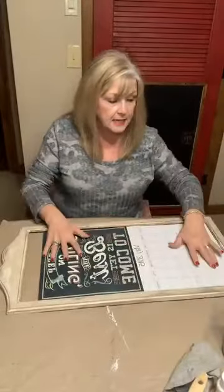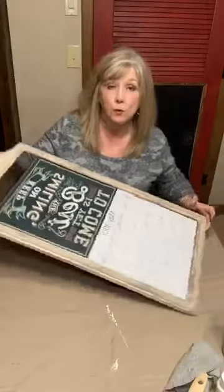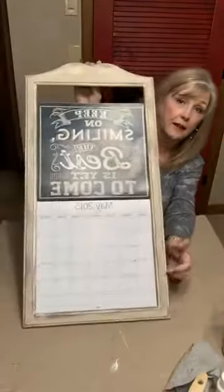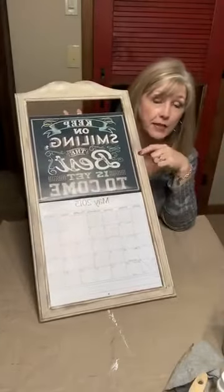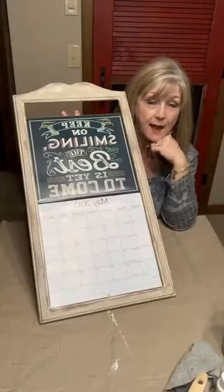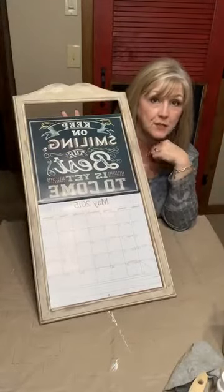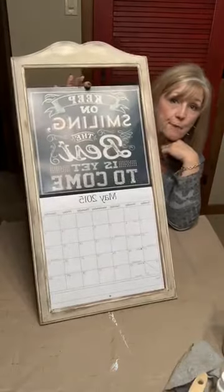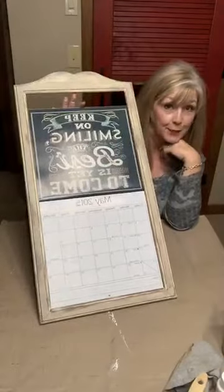And guys, listen, it doesn't have to be a calendar frame that you find at the thrift store, okay? It could be any wooden item, but look, I think this is so cute. And tomorrow, I will take a better picture for you guys too. I'll try to take it outdoors where the lighting's really good and grab a picture of it so I can share that with you guys. But I don't think it looks like something that we spent $2 on.